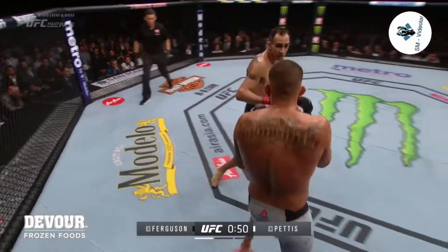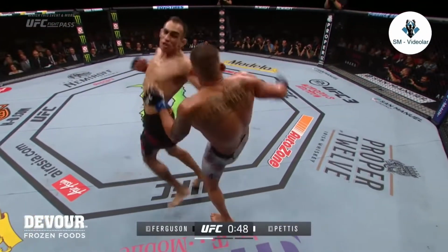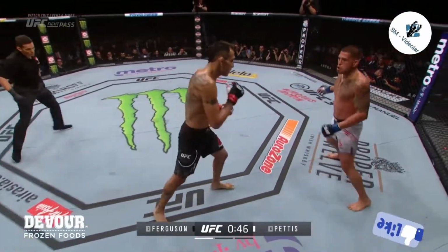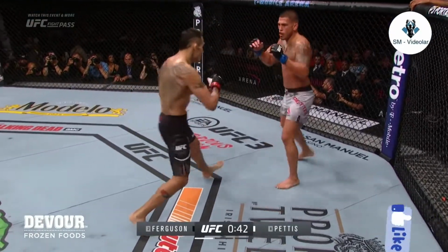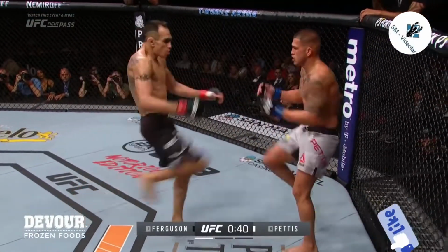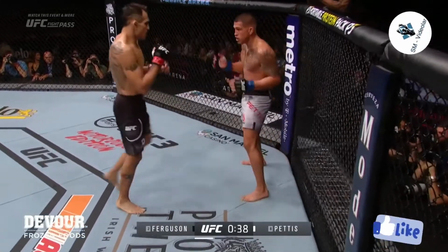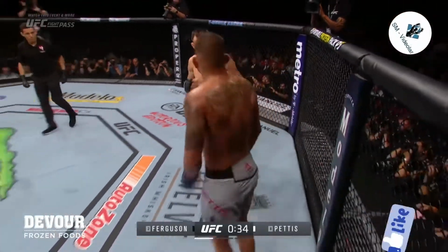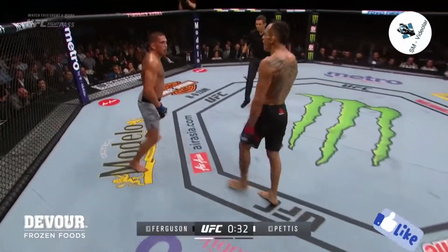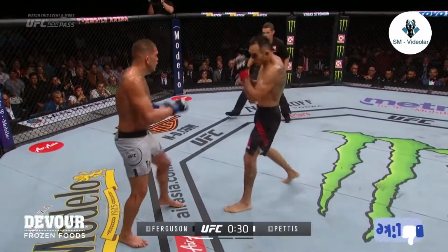Well, the key of what Ferguson's doing game plan-wise is now Pettis doesn't have his trickiness. He can't make reads. He can't have timing because he's moving back the whole time. Blocked. Nice left hand there, stuck by Ferguson. Beautiful uppercut. And look at him, walking him down, talking to him.